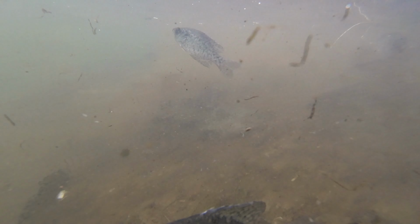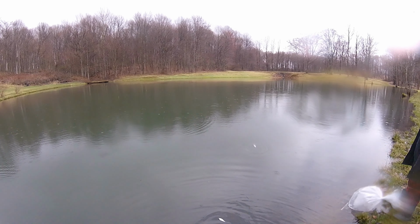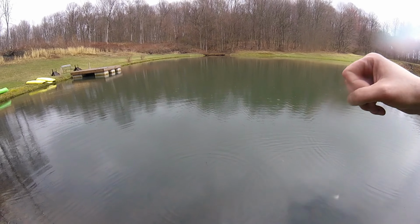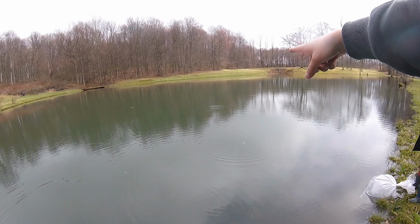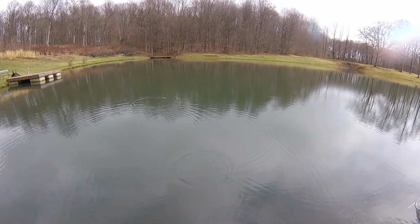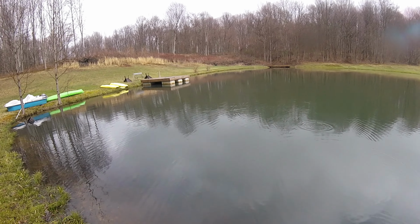Yeah, I think that water's shocking them initially. I'm thinking this cold water is shocking them, because when we first put them in, they're coming up to the surface and you can see them breaking the surface, but then after a minute they're fine. So I just think it's the cold water shocking them.